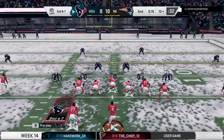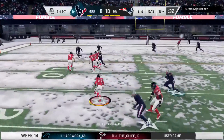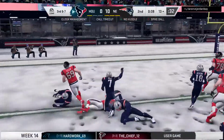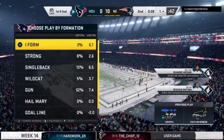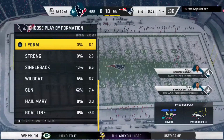This is 3rd and 7. Now Watson. They're going to set up the screen here. This is Grant. And he'll be taken down, but he does have first down yardage. Now here's a timeout as they're going to get it with 8 seconds remaining here in the first half.